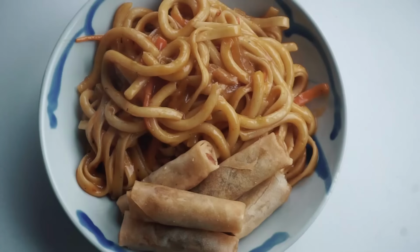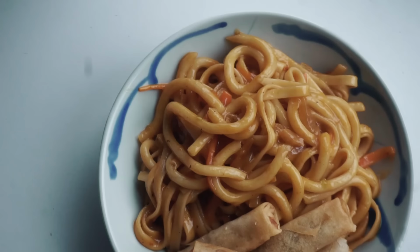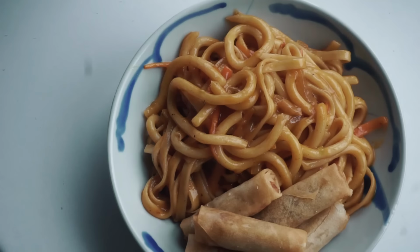And here we have my lunch, which is just leftovers. We have the curry sauce with peanuts and carrots, then we have our noodles, primarily udon, but other noodles mixed into it as well, and spring rolls.